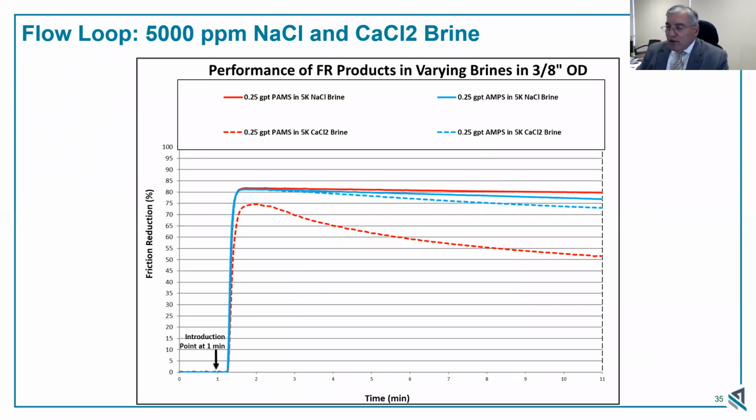We talked earlier about the effects of a monovalent versus a divalent. In this particular case, what I want to show here is an AMPS versus an acrylate type product, where we're dealing with a monovalent, a sodium chloride, versus a divalent, which is a calcium chloride fluid. And you can see here that very quickly in the acrylate, the divalent at 5,000 TDS affects the acrylate. Whereas in my AMPS anionic system, it didn't quite have that same effect in the monovalent or in the divalent.